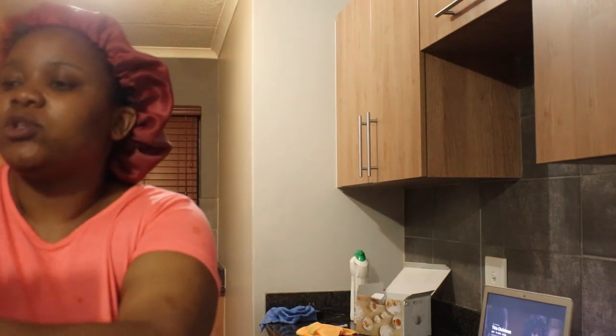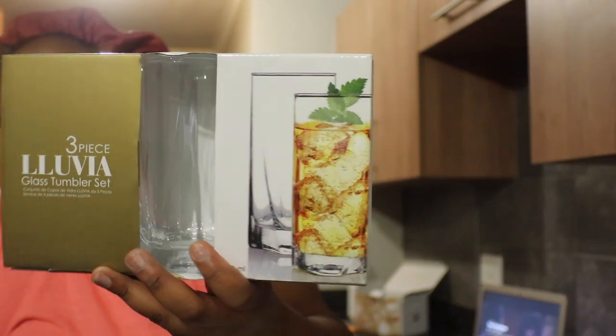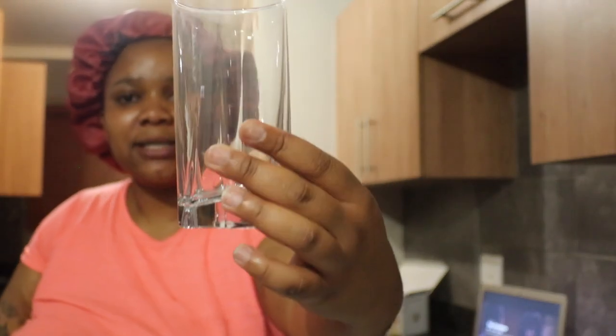Oh yeah, I also got these tumbler glasses. So these glasses are like 40 Rand for three. And I just thought these are so cute, let me get them. I also specifically got them to pour people juice when they're visiting because my glasses are huge. So these ones are more acceptable and they're very cute. I think when it comes to glasses, Checkers is really good, guys.